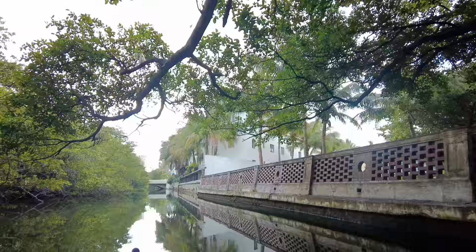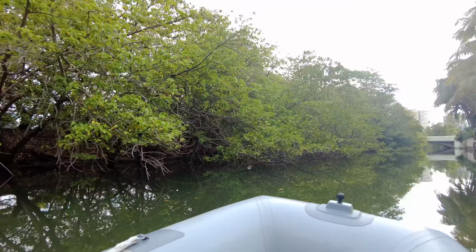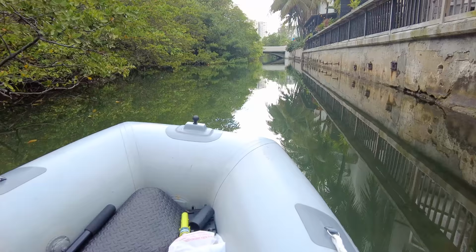Oh, here's the gas station. You know what? On the way back, I'm gonna fill up and I'm gonna get more gas. Anyways. All right, so there's a gas station. That's very, very exciting to see.